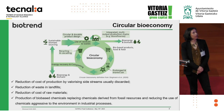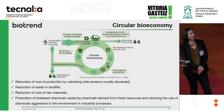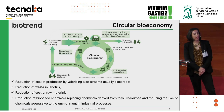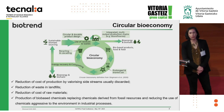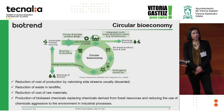Already some of the speakers talked to you about, there is, of course, an interest in shifting from a linear bioeconomy to a circular bioeconomy. And so the main goal here, I would say, is reducing the waste in landfill by using these side streams, and not only to also reduce the use of refined raw materials to produce those products, but also to transition from a petrochemical way of producing those chemicals to a more sustainable way of doing that. And by doing that, we're going to be able to reduce the production costs and also to produce more environmentally friendly chemicals.